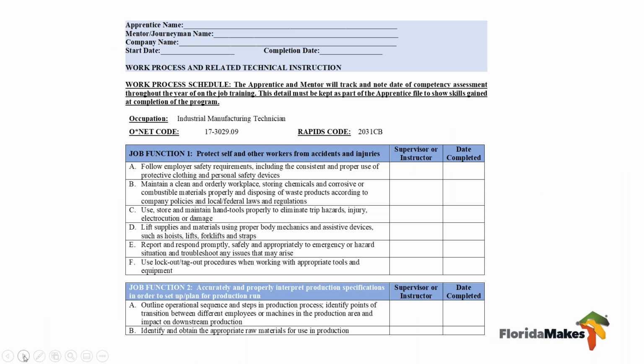What I'm showing you here, and this is all again put into a training manual. These are the work-related processes that they are learning as part of the online curriculum. And there are job functions associated with each of the 4 modules. Again, safety, quality, production, and measurement. And so this has 43 competencies, so I'm just showing you a few of them.